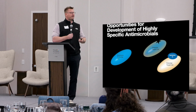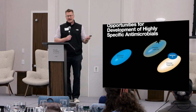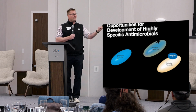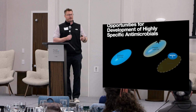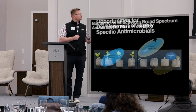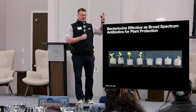And so what we've done as a lab is try to grow and characterize a variety of different ways that bacteria can kill either closely related or more distantly related bacteria, and then look at their genomes, try to figure out the molecules that are involved, and then try to figure out can we use these as these next generation antimicrobials.